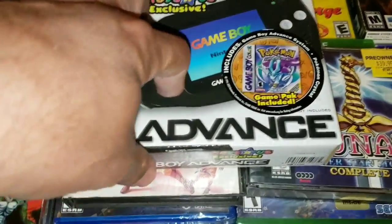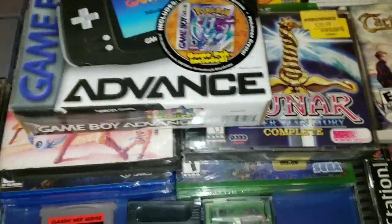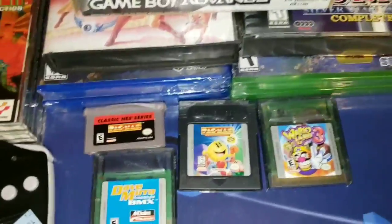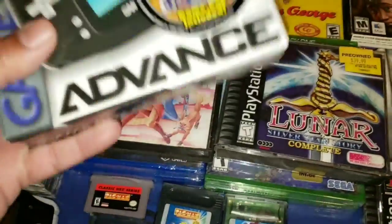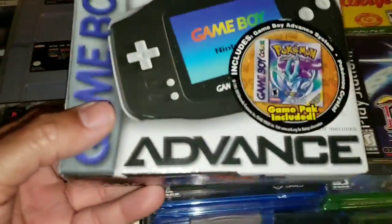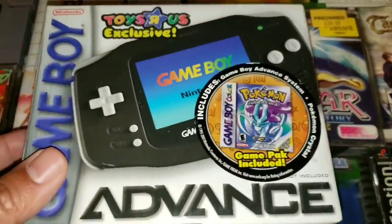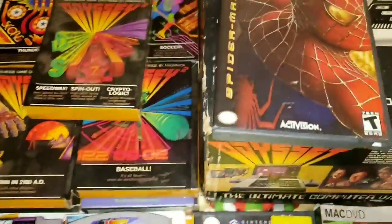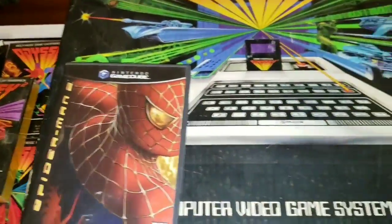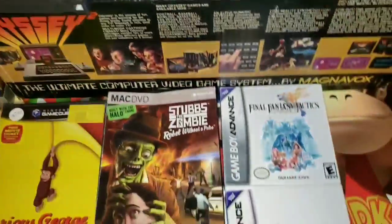I had the birthday discount, so I was able to get everything for $40. The Pokemon Crystal by itself paid for everything, and then to get this for free, one of the rarest boxes for the Game Boy Advance, can you ask for anything more than that? The week was fantastic, able to pick up a lot of stuff to add to my collection, and anytime you can do that, you must be grateful.